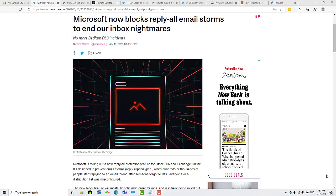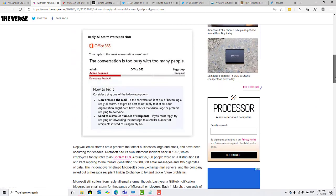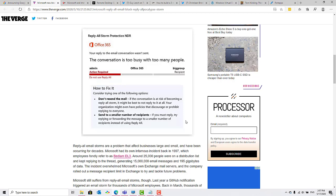In a follow-up to a story I covered a few weeks ago about a feature coming to Office 365, the feature which helps to prevent reply all mailstorms is now being rolled out to Office 365 customers. So when a pattern of many replies is detected, it will block subsequent replies with a warning. So no more "please remove me from this mailing list" emails going on and on to brighten up your days.